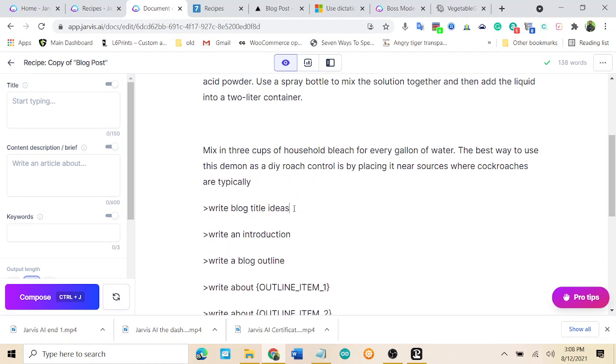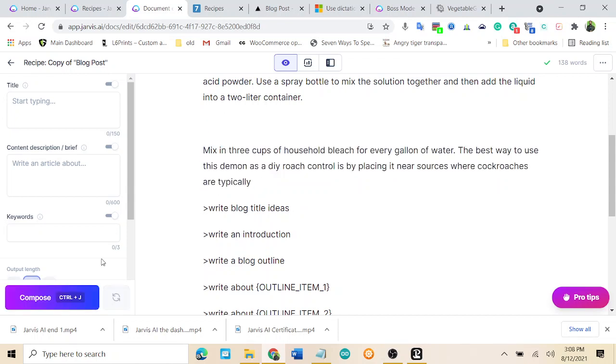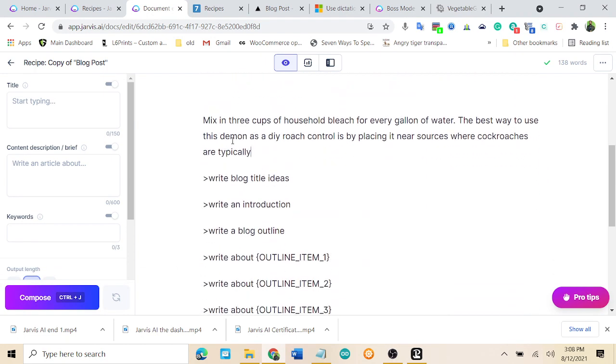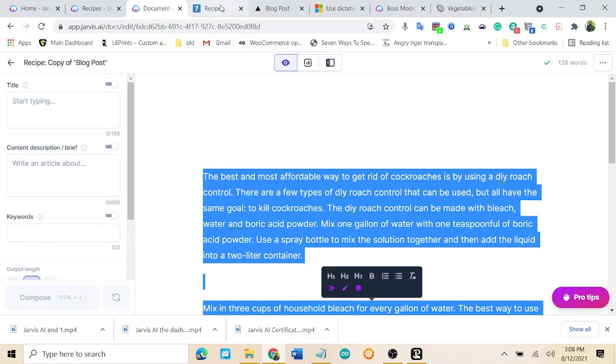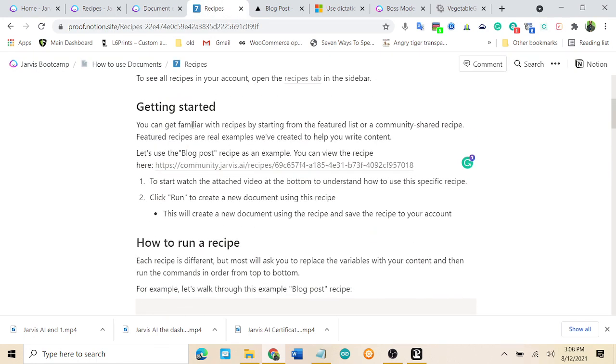Write blog title ideas. All right, you know what? First of all, I want to redo that. You know, no, I'm not gonna kill the time doing that. Let's just go with what it does. So let's take this. Let's copy it. Let's make sure, do we copy or do we cut?